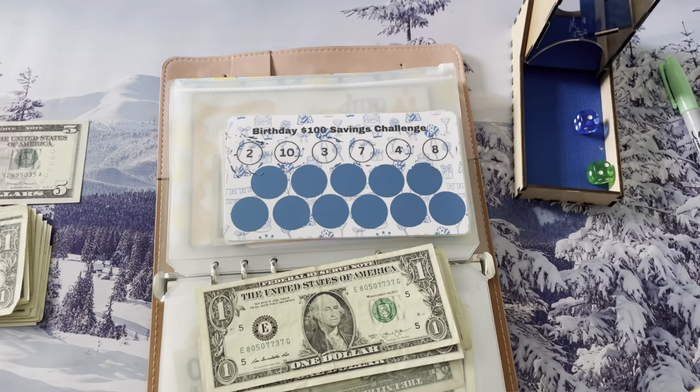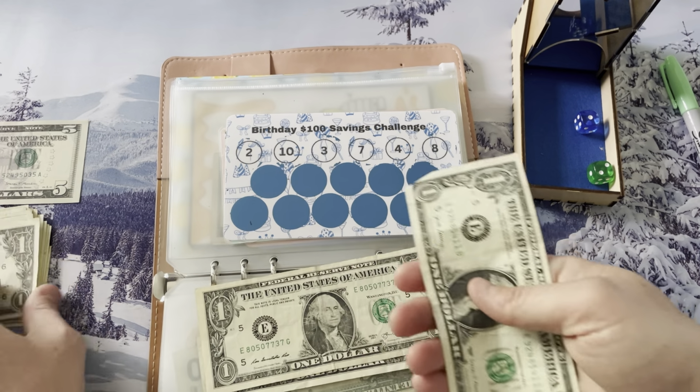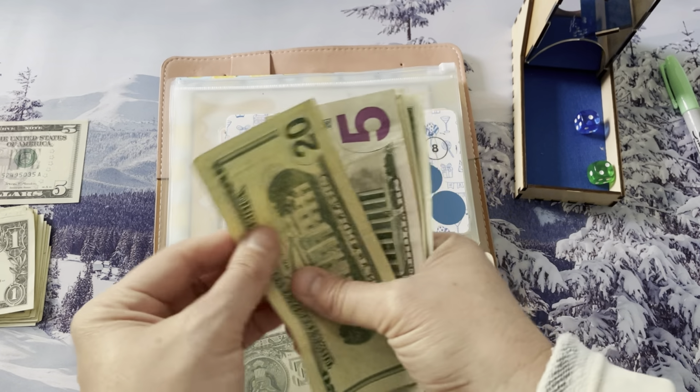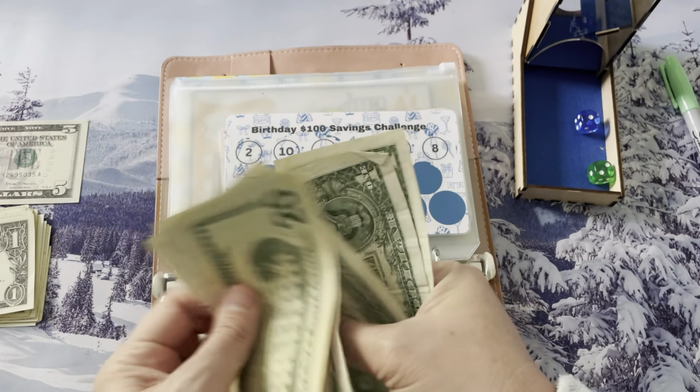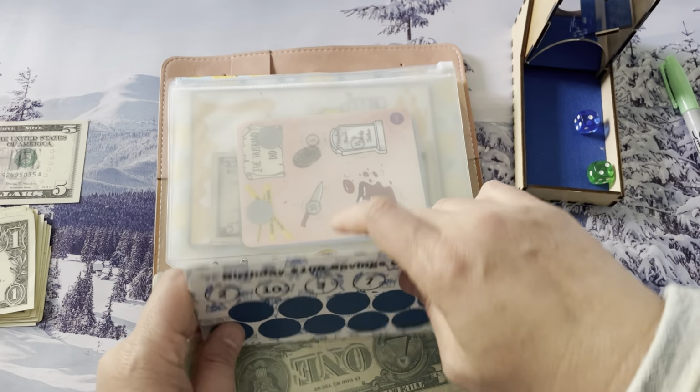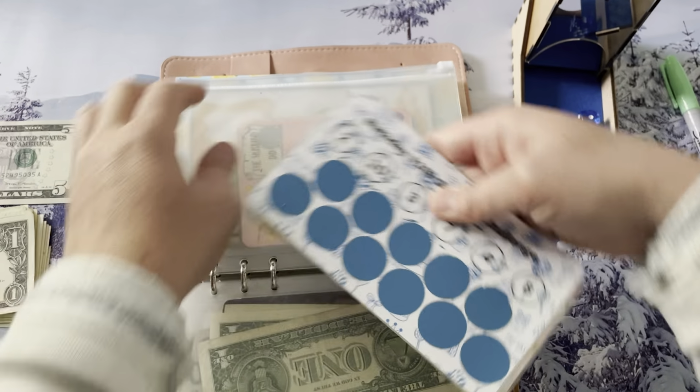You knew I wanted to finish some challenges, so I have to get through some of these to get to ones that are closer to being done. So let's add $2 today. And yeah, that's all I'm doing. We're at 25, 30, 1, 2, 3, 4. So we're at $34. We're about a third of the way done, which makes sense because we have one row done.